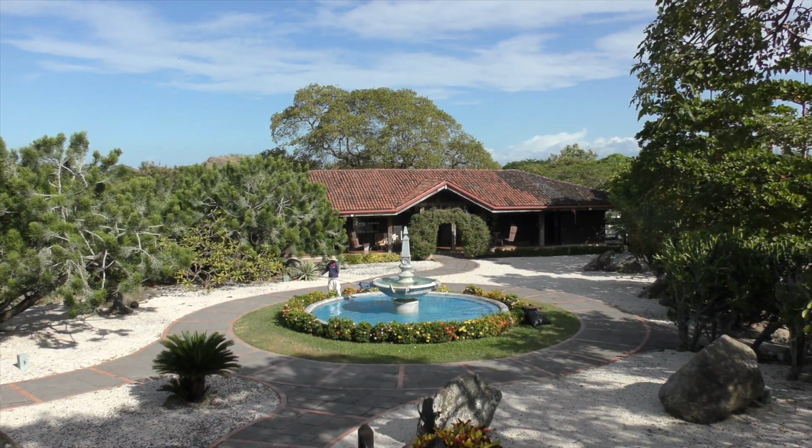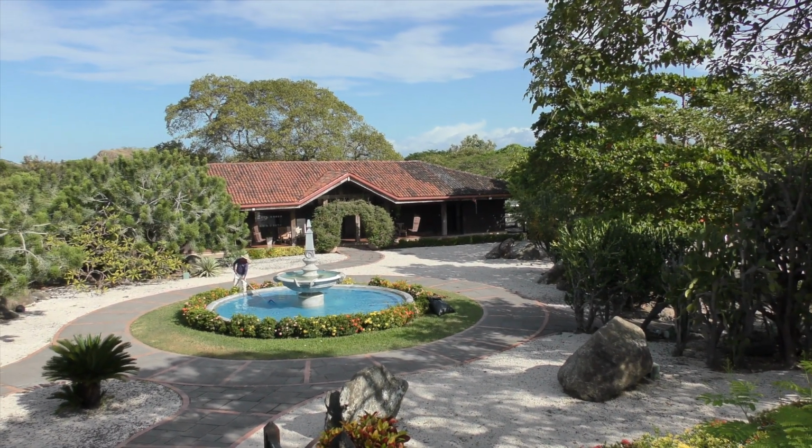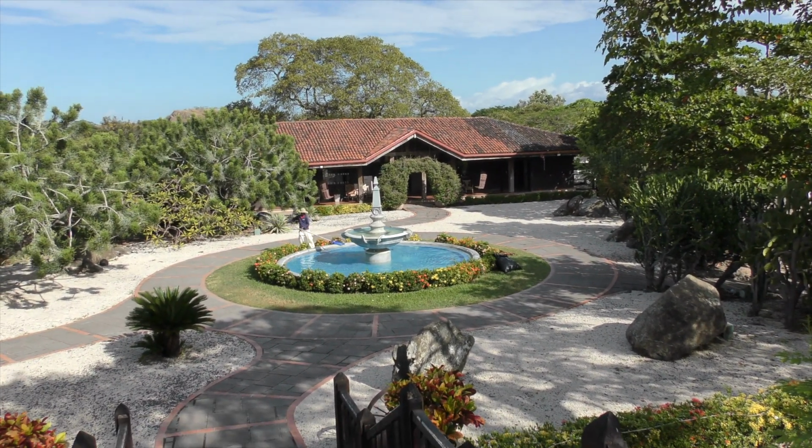Taking the cultural tour now, and we're going to check out the rum making. There's also a boat tour, but this is the beautiful hacienda where it starts.